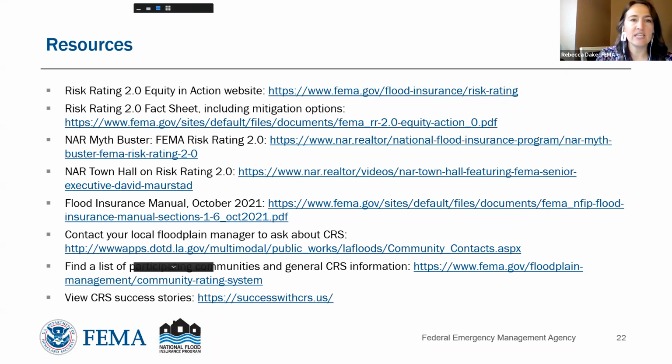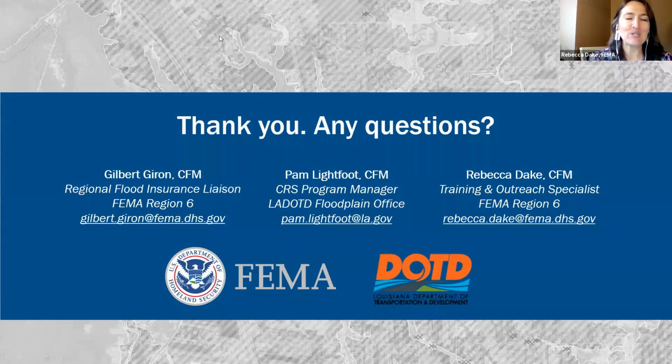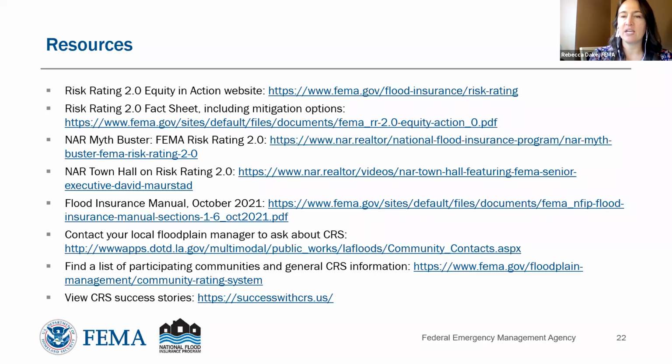If you haven't checked out these links, the main Risk Rating 2.0 Equity in Action website is listed there first. There is a fact sheet, I think about 6 pages long, and it lists some of those actions that either individuals or the community can take. It also lists some of FEMA's mitigation grant programs, so definitely check that out. The National Association of Realtors did a fact sheet, kind of a myths and facts on Risk Rating 2.0, so if you haven't seen that as well, check it out. There was also a town hall on Risk Rating 2.0, so that's a video you can access if you haven't seen it.